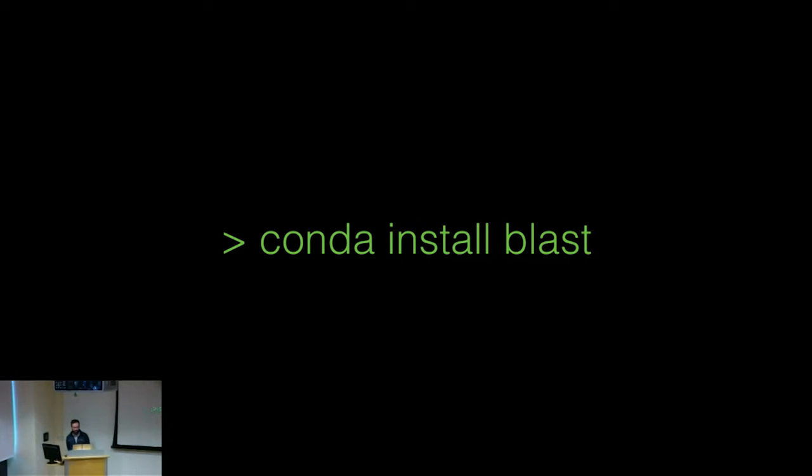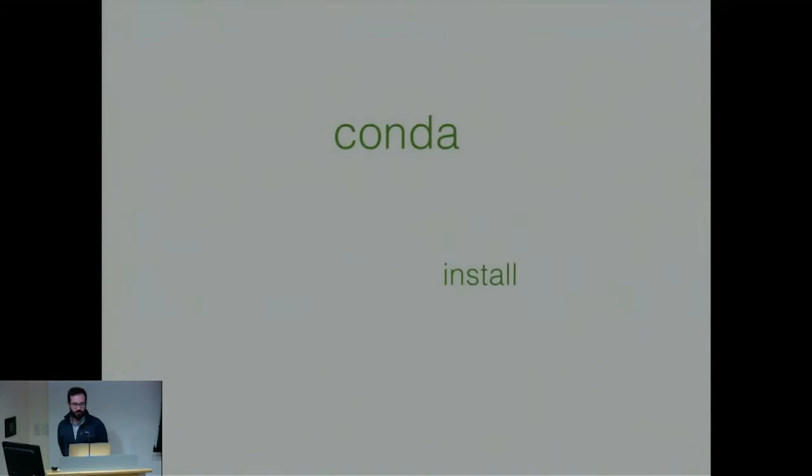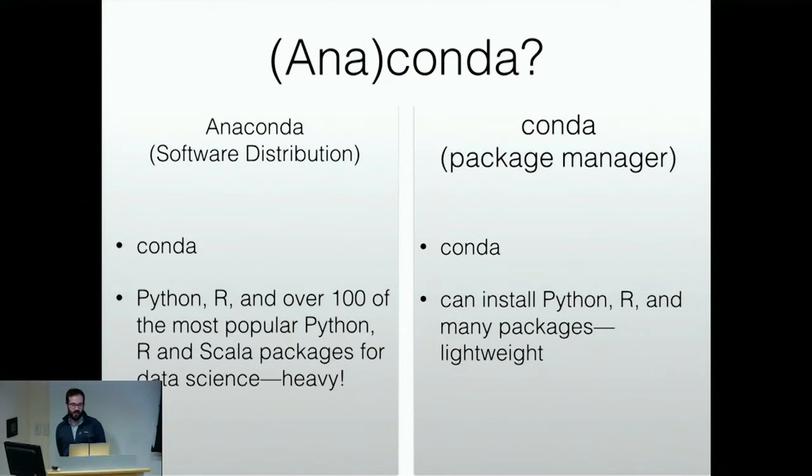It's under active development, and in the last, I would say, year or so, it's become stable enough to rely on most of the time. And it's really starting to gain momentum, especially in the sciences. So you may have heard of or used Anaconda, which is a Python distribution from the same company that created Conda, Continuum Analytics out of Austin. Anaconda includes Conda, the package manager, but it also comes with R and hundreds of other scientifically relevant packages. It's large and may have many more things than you need. So Conda is the lightweight package manager component that you can install by itself for a given project.